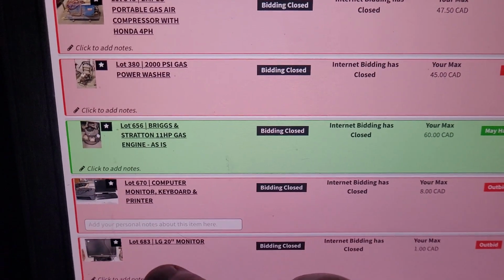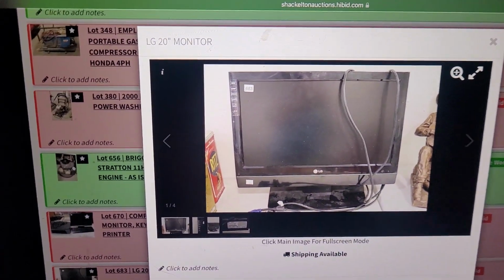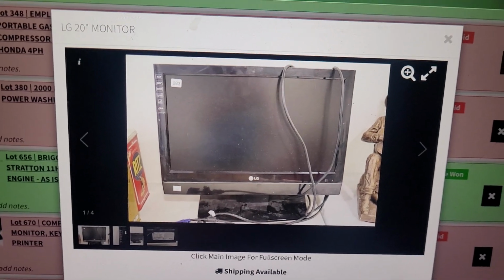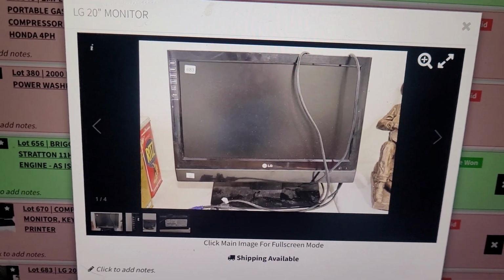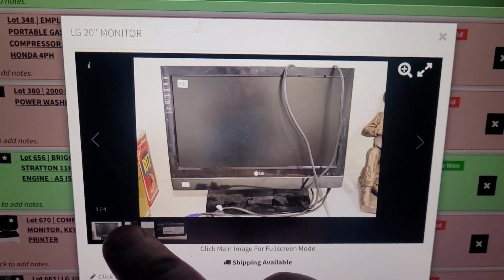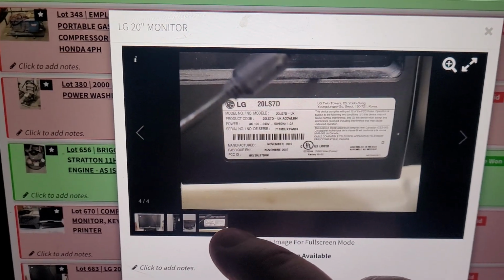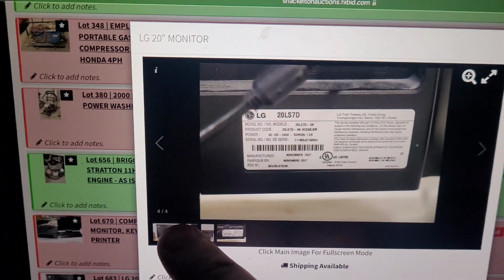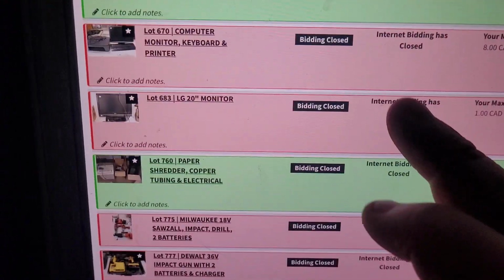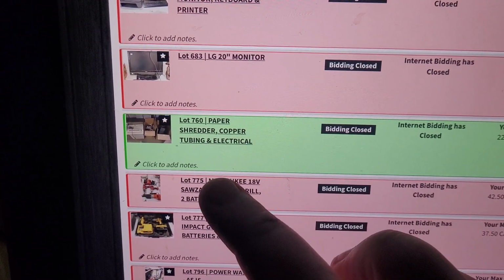Next is a 32-inch TV. I was kind of interested in this. Or no, sorry, this is the monitor. My bad. It's a 20-inch monitor. Again, e-waste. If I would have got it for like $1, I would have been interested in it. Decent definition, but I did not need it, so I didn't really want to bother with it. I basically put a bid on it. That's all I was willing to pay, and pretty much go from there.